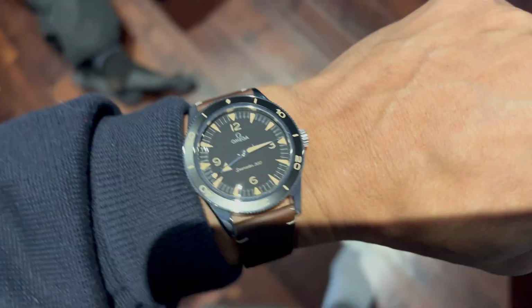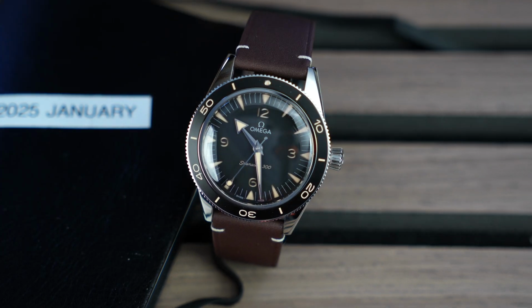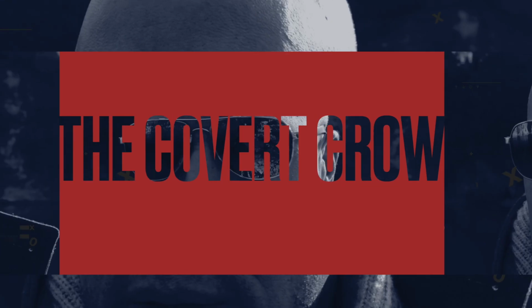Everybody's awake. Mateo's had his breakfast. The dog's been fed. I got to run and gun. I got to get ready for work. Yeah, we're going to have a working day today with the Seamaster 300 Heritage Edition.